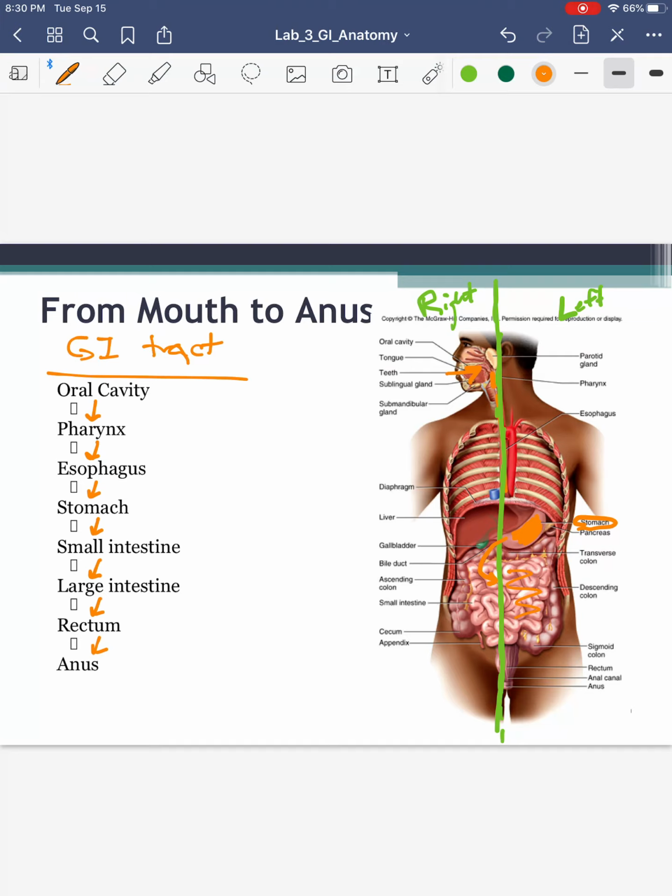It's called the small intestine because it is small in diameter. Then that food is going to go into the large intestine. It is the large intestine because it's wider in diameter. And the large intestine goes up and around and then back down, which leads us to the rectum, which is the holding tank for the poop. And then the anus is just the opening for when we poop things out.